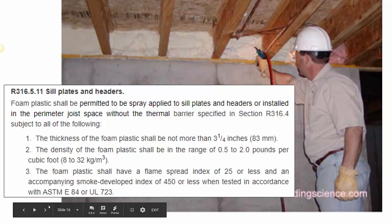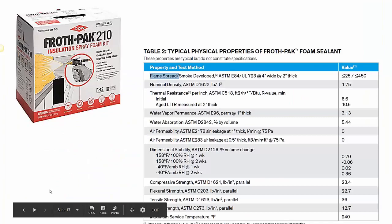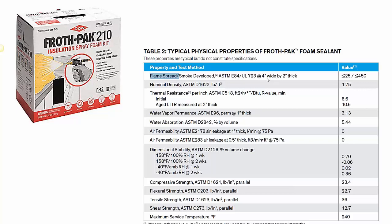So now there is one thing to point out. On the Dow froth pack, they tested this at 4 inches wide and 2 inches thick. So if they only tested this at 2 inches thick, can you install 3 inches on the rim?